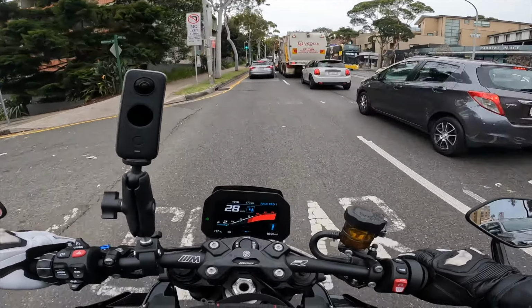Really, really does. I think this is possibly the best looking bike on the road at the moment, in terms of mainstream production bikes.